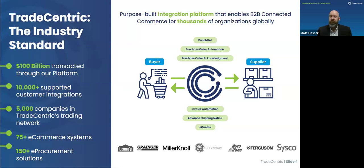Specifically for you, which we'll talk about in this presentation, it means that you'll be able to use TradeCentric to connect your NetSuite ERP directly to your Amazon Business account so that you can easily transact and capture all of your purchases with Amazon Business across your entire organization with seamless integration. We do this with PunchOut, purchase order, and invoice automation.